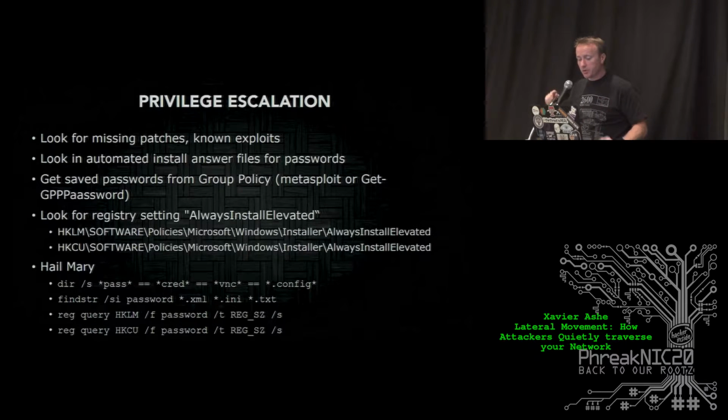Get saved passwords from group policy. I think I've got a slide that goes into this a little bit further, but the idea is that in group policy you can do things that require a username and password. And if you're stupid enough to do that, it's kind of like putting that in a command line batch file, because all of the group policies are cached locally and you can get those out. And yeah, I do have a slide on it. You're going to love how they encrypt their passwords in group policy.